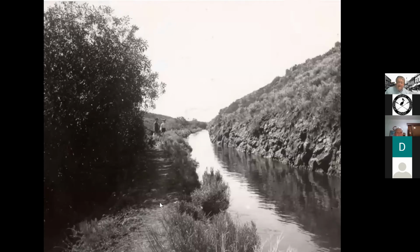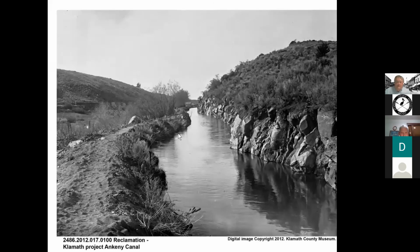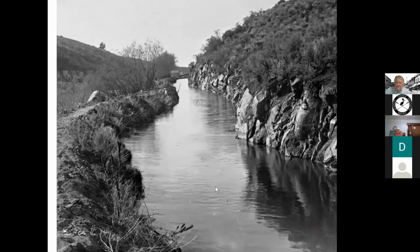This is the Ankeny Canal in the Link River Canyon. And then I'm going to open up another photo here. Takes a second to load. Another view of the Ankeny Canal. This is the west side of the Link River Canyon here. And so the Link River Trail that we walk on would be over here on the far side of the river. Here's the Ankeny Canal on the east side of the river.